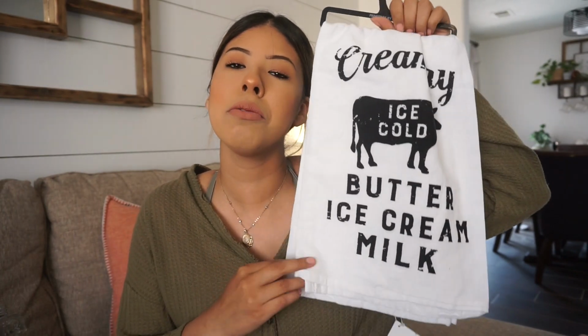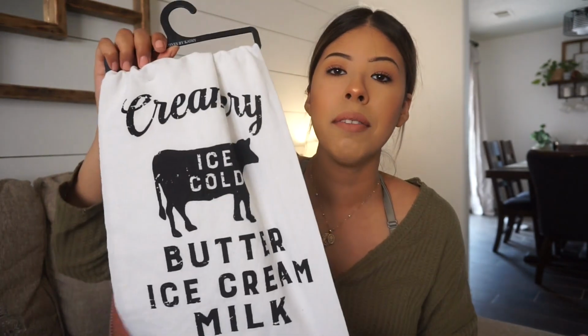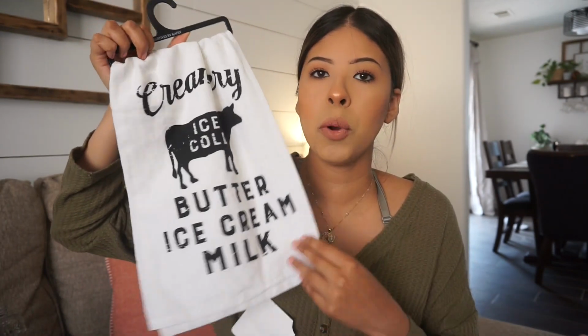And I just thought this was so cute and it goes perfect with the theme I'm trying to go for this time around. And this was $13, so it's a little bit pricier than Target dollar spot kitchen towels, but I definitely love it. It's good quality. I love the overall design, and I think it's gonna look really cute, especially since I am going to use it as decor only. That's why I think the $13 is worth it.